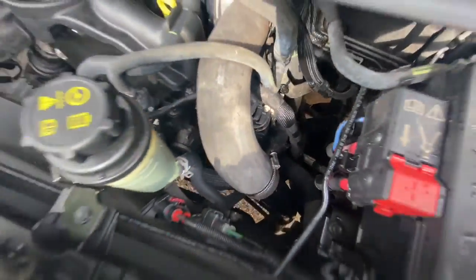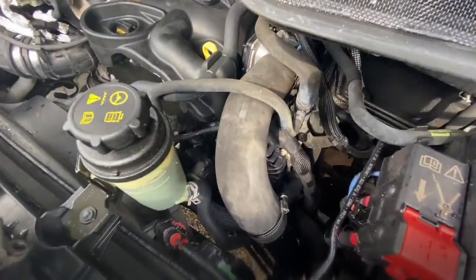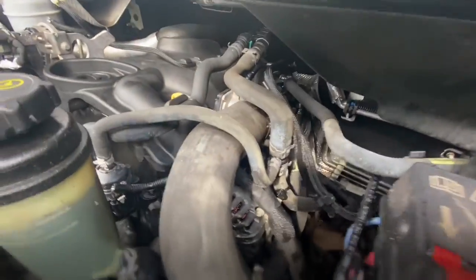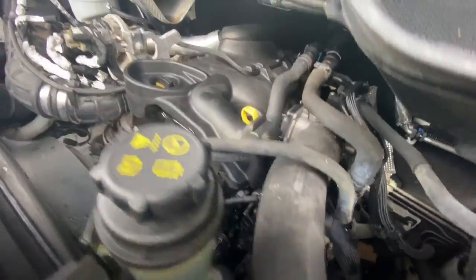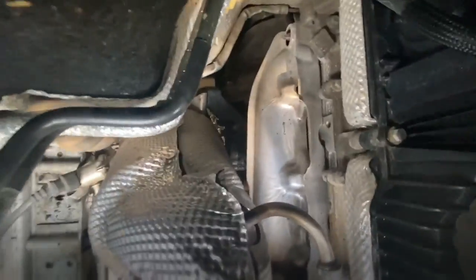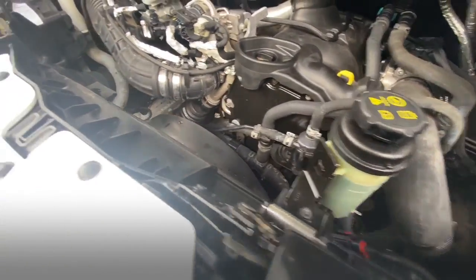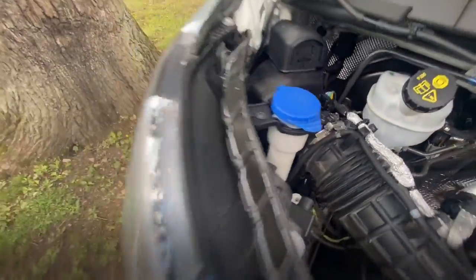There's no signs of any oily residue around the engine, so there's no signs of any historic oil leaks. Let's just zoom that down. I'm trying to get you a better view. As I say, you can see that it's nice and clean. All the fluids are clean and to the correct levels, and everything looks spot on.